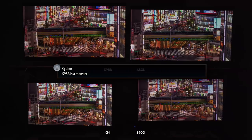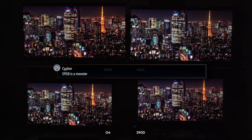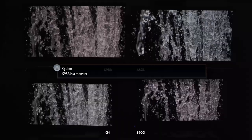But if you guys have one of those rare S95Bs that's never been touched, where you do have a dynamic tone mapping movie mode, it's hard to say update on that one because I just like the way that looked. It jumped off the screen. It's not totally the same as active, but it's close.